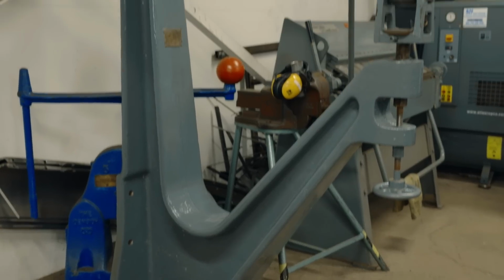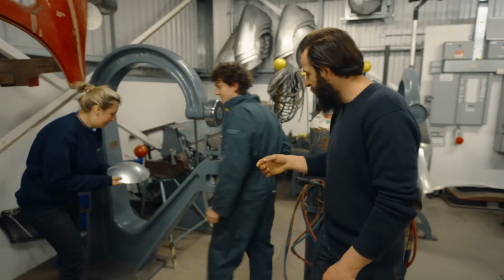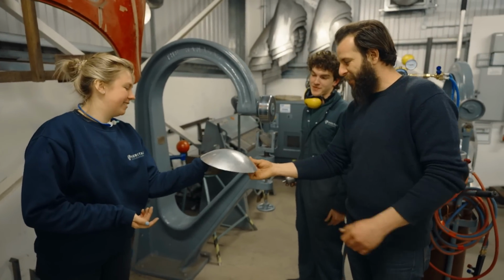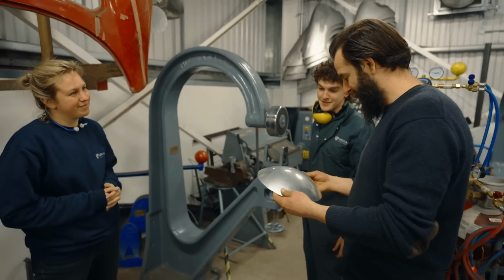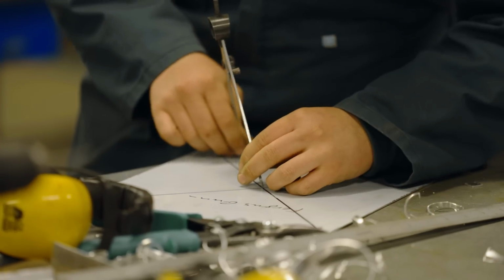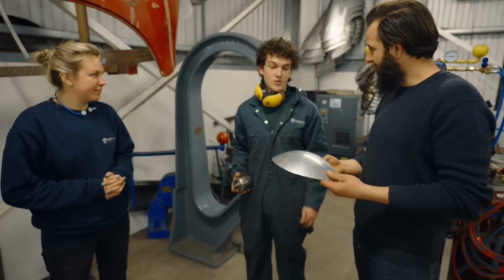Of course. We can't walk past these without at least acknowledging them, can we? Is this what you've been working on? This is what I've been doing. This is one of the first things I learned how to make as well, so I'm still practicing now. I started off with a square piece of aluminium, and we had to snip out a perfect circle.